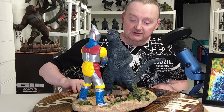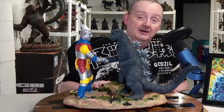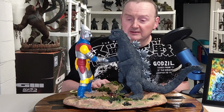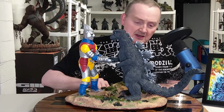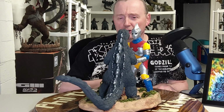I remember when he did this sculpt for me, he actually told me he thought it could have been better, and he thought if he had another chance at one, it would be even better than mine. But it is nicely done. Godzilla has nice sculpting with the tree bark skin. He's got the charcoal gray skin collar, just like the film.